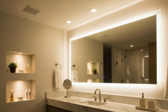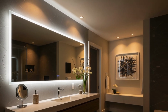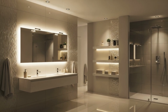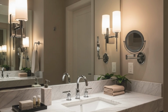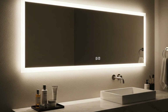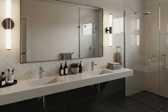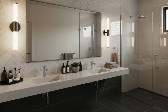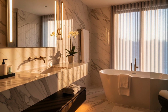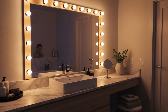The smart fix for 2026. Layered lighting. Combine three types: ambient, general lighting; task, mirror or vanity lighting; and accent, to highlight features like niches or art. Vanity lighting. Install sconces on both sides of the mirror or backlit mirrors for even, shadow-free illumination. Warm light tones. Choose bulbs in the 2700K to 3000K range for a flattering, spa-like glow.